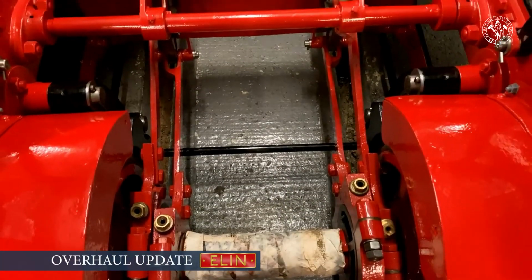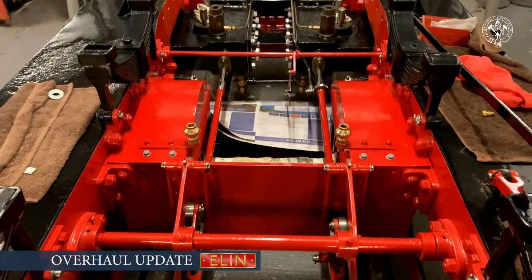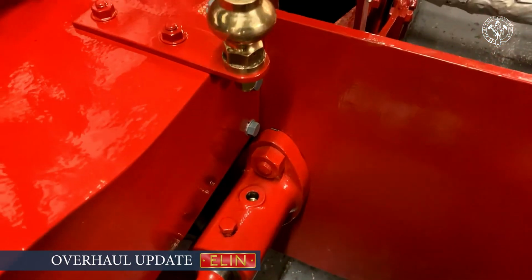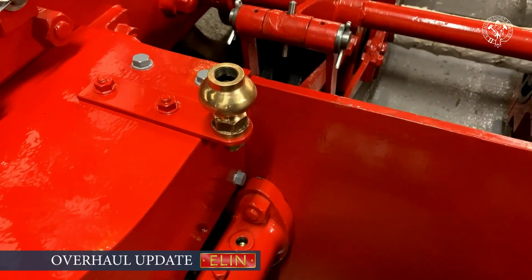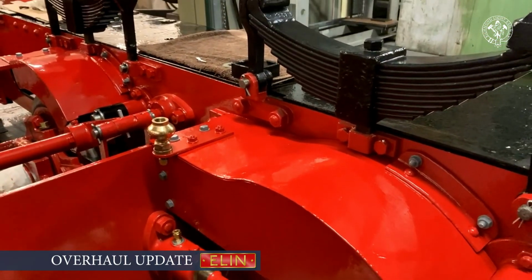Since the last video, work has progressed on two main fronts, the final assembly of the rolling chassis and the boiler. The valve gear has had a thorough and comprehensive review. Over 3 days, Ted Folds from the Vale of Rydal Railway has accurately set the valve timing.